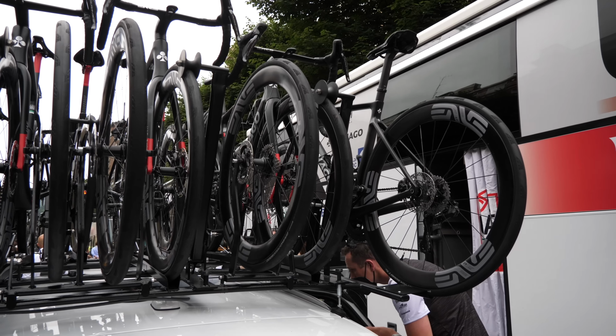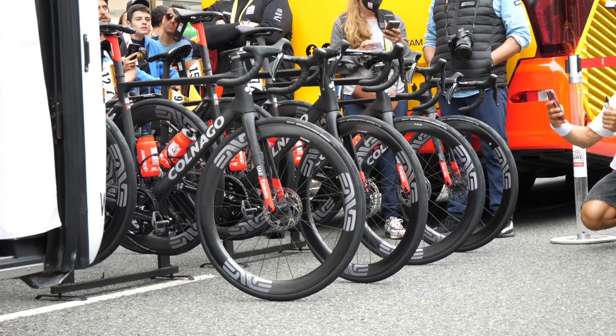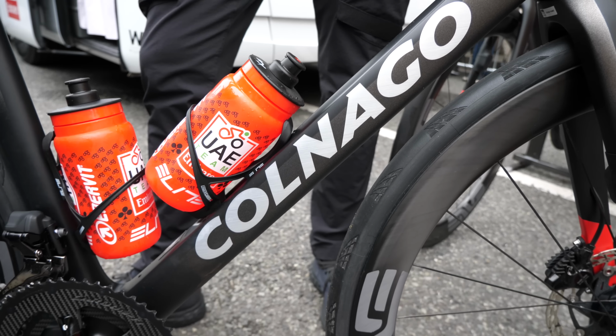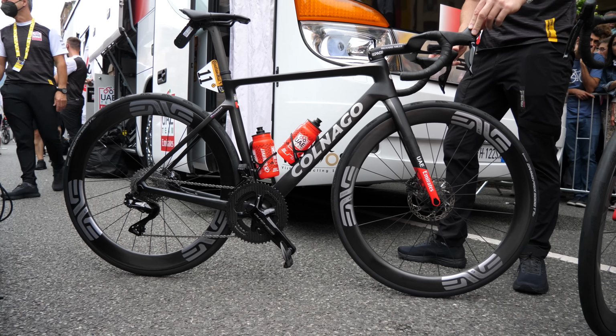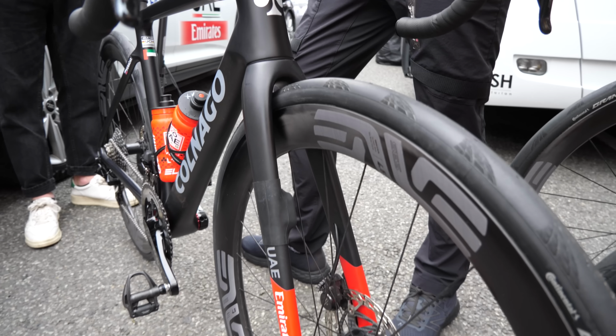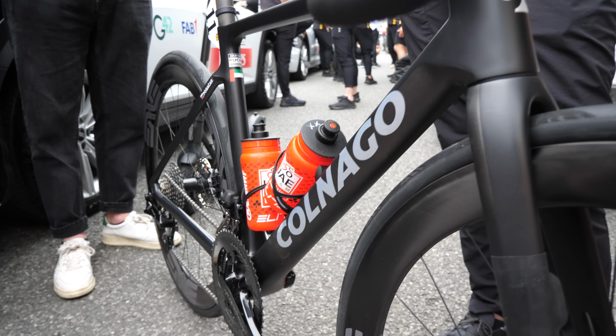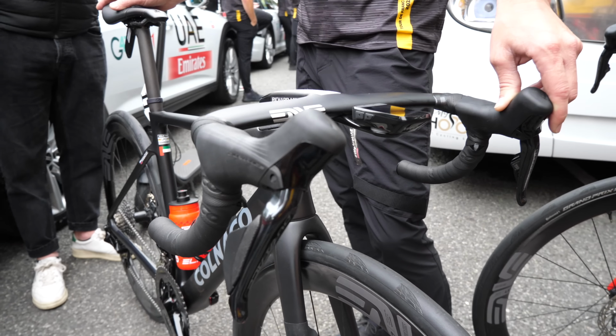Sticking with UAE, it's rude not to look at their bikes, innit? These guys, of course, are on the Colnago V4RS. Now, if you want to see more of these bikes, I did do a bike check back at the start of the year when I went to the team camp in Calpe. But there's a few changes because, well, old Pogs tried to make the bike even lighter.